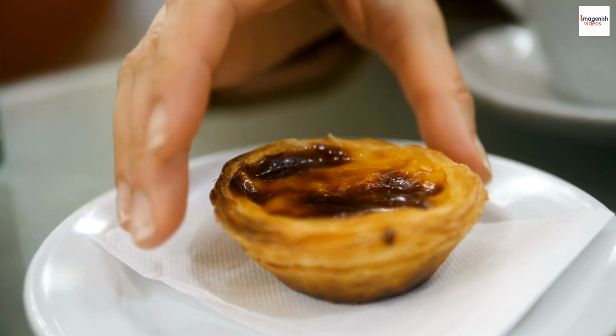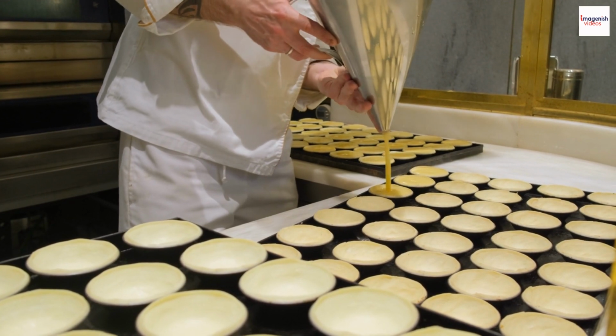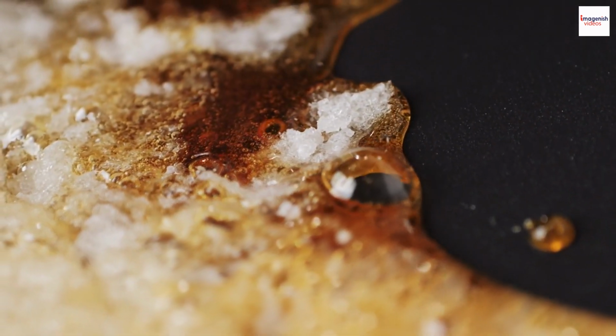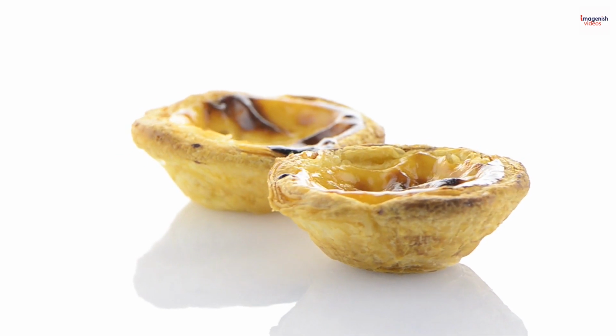Now, let's demystify the baking process. Making Pasteis de Nata is an art form. From the delicate puff pastry layers to the creamy custard filling, every step requires precision and skill. And, of course, the finishing touch is that perfect caramelization on top. Now comes the best part, the tasting.